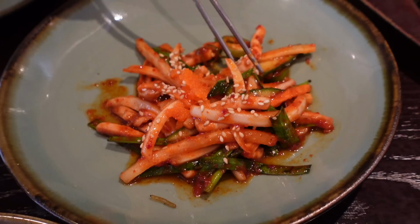It's a dangerous one. I don't know how we're going to finish all this food. I'm full already. Spicy and sour. And so those long pieces, some of it is squid. Some of it is onion. And there's also radish. But they all look similar because they have similar coloring and shape.